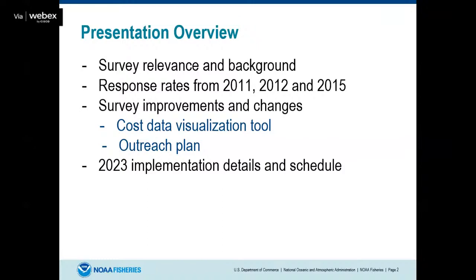This is a voluntary survey of federally permitted commercial fishing vessel owners. The survey has been implemented by the Social Sciences Branch since the early 2000s, and we last implemented the survey in 2016 for costs incurred in 2015. So that was quite some time ago.